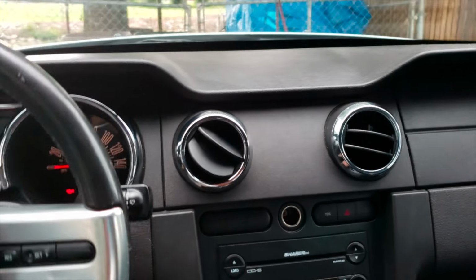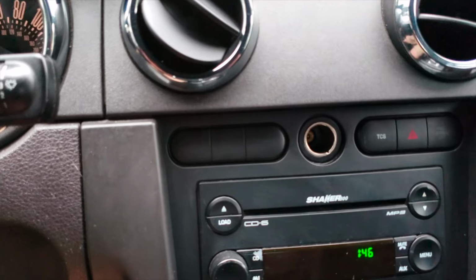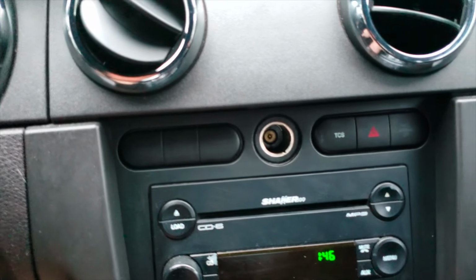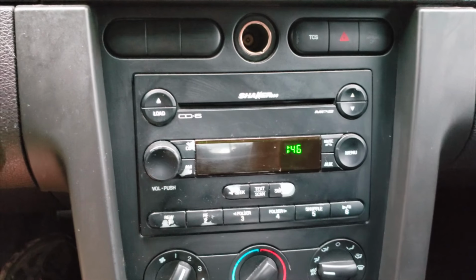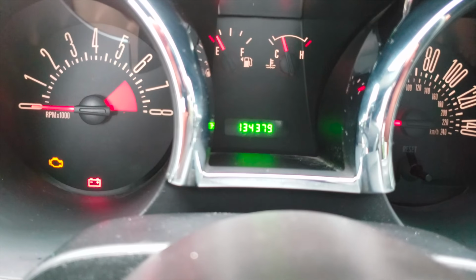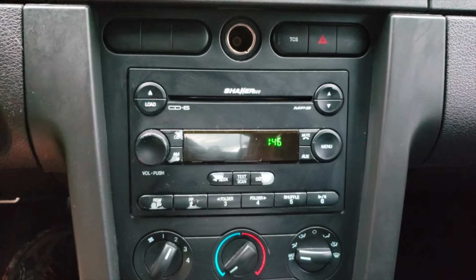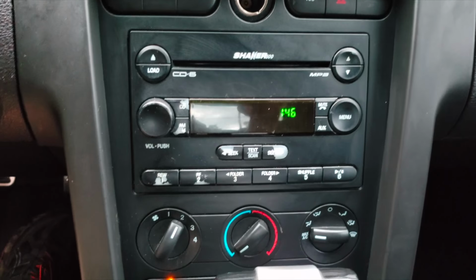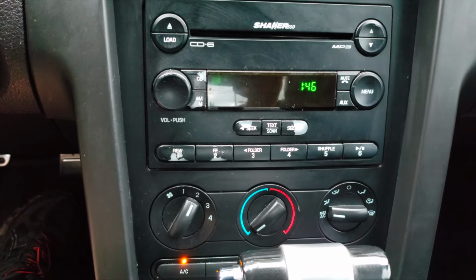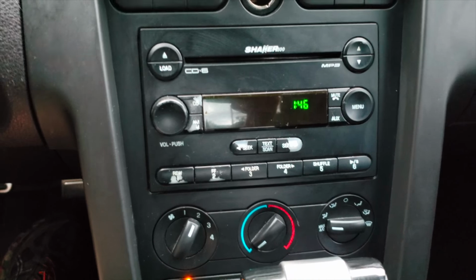So now moving on to the center, of course you have your two AC vents. You have kind of fake buttons, nothing really right there. Traction control button. This has the Shaker 500 system in it, and it's a pretty good radio, even for this car having 134,000 miles. So it has its typical wear and tear. It was daily driven, not kept in a garage, but kept under a carport all the time. But, typical stereo, AC works okay. It doesn't really blow super hard or super cold, but it gets the job done.